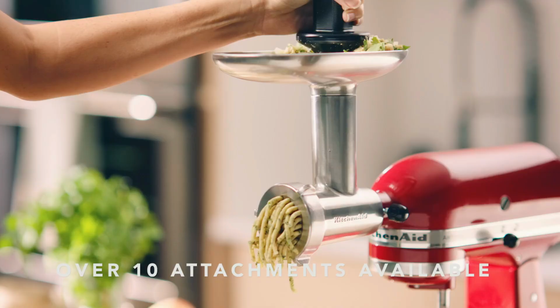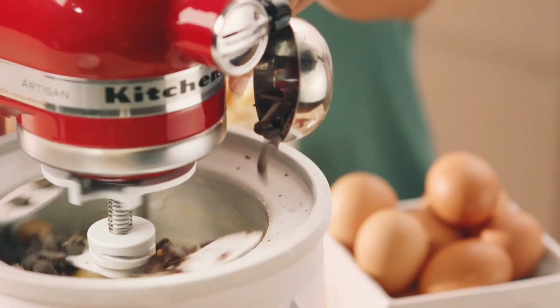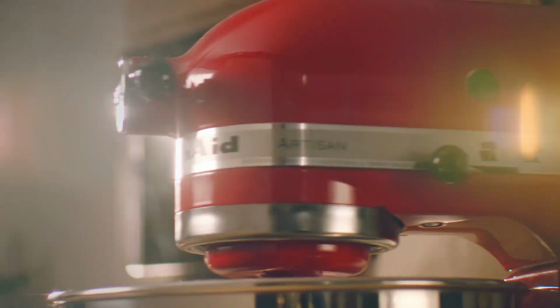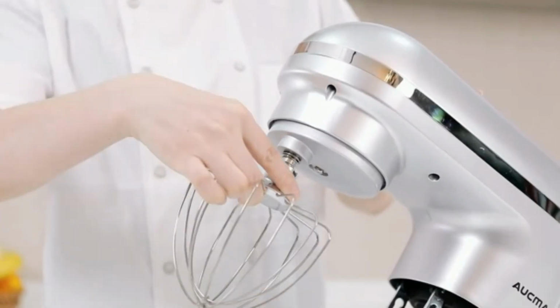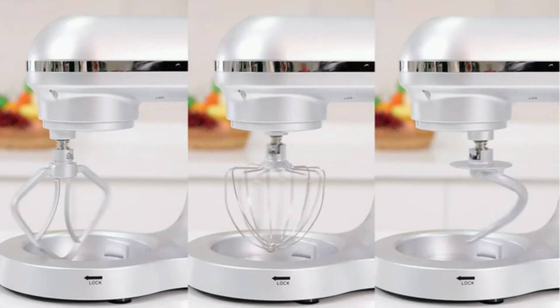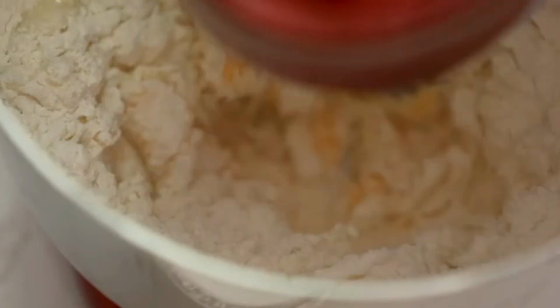5QT. Stainless steel bowl with comfortable handle offers enough capacity to mix dough for 9 dozen cookies or 4 loaves of bread in a single batch. 59-point planetary mixing action means 59 touch points per rotation around the bowl for thorough ingredient incorporation.